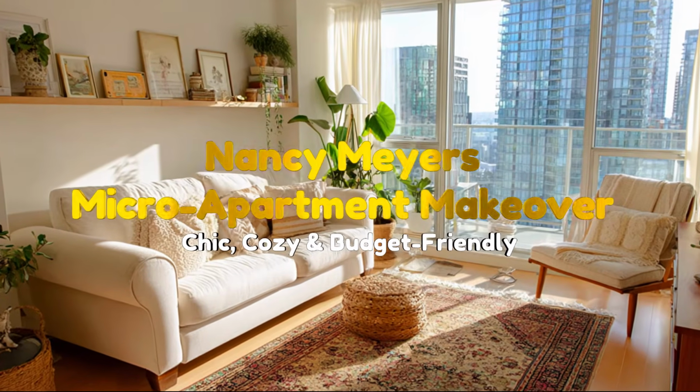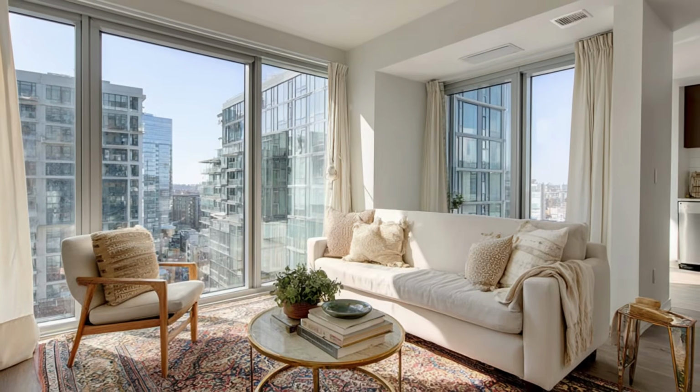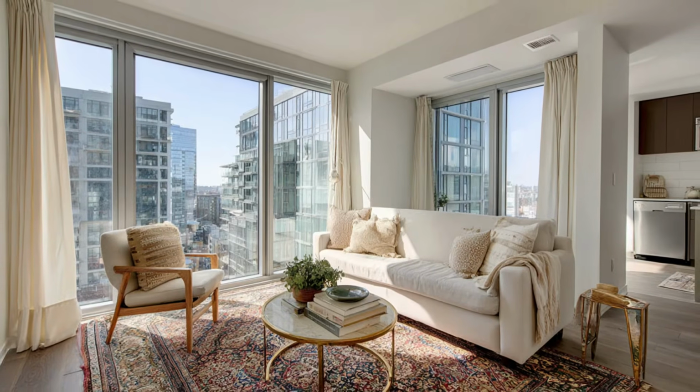Today, we're diving into the world of Nancy Meyers-inspired micro-apartments, a charming blend of cozy elegance and functional design. Whether you're downsizing or just adore timeless interiors, you're in for a real treat.